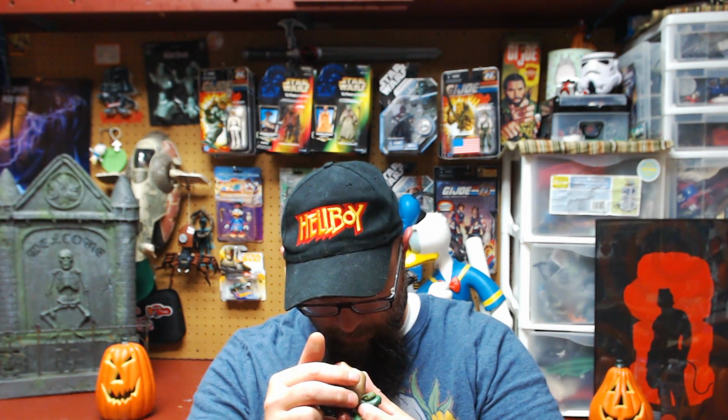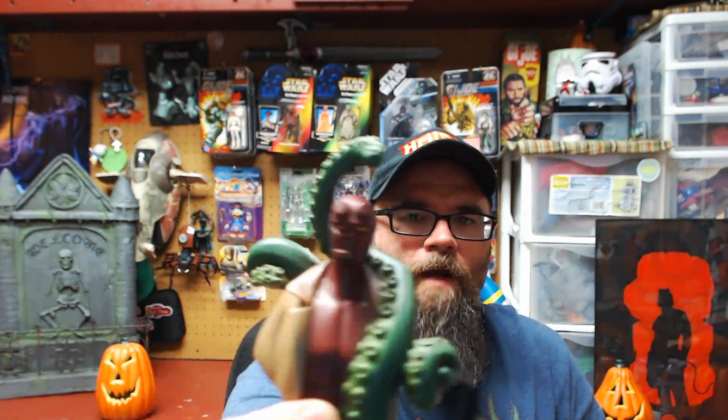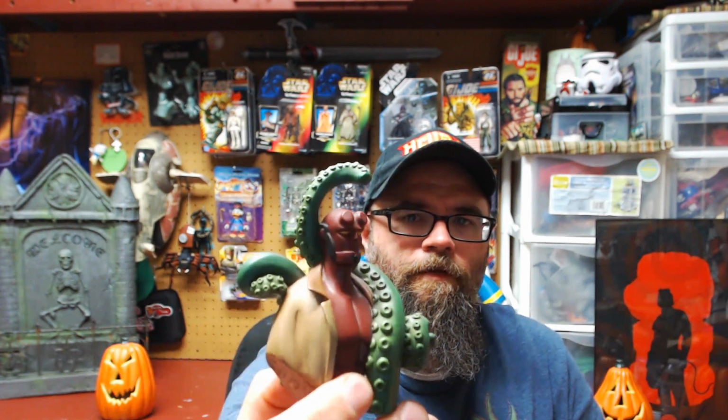This item I love, and this was a Christmas ornament sold through Dark Horse, and maybe Bowen Designs did it. But I just love the Cthulhu-esque tentacle wrapped around him, which is a Mignola mainstay in a lot of his artwork of Hellboy.